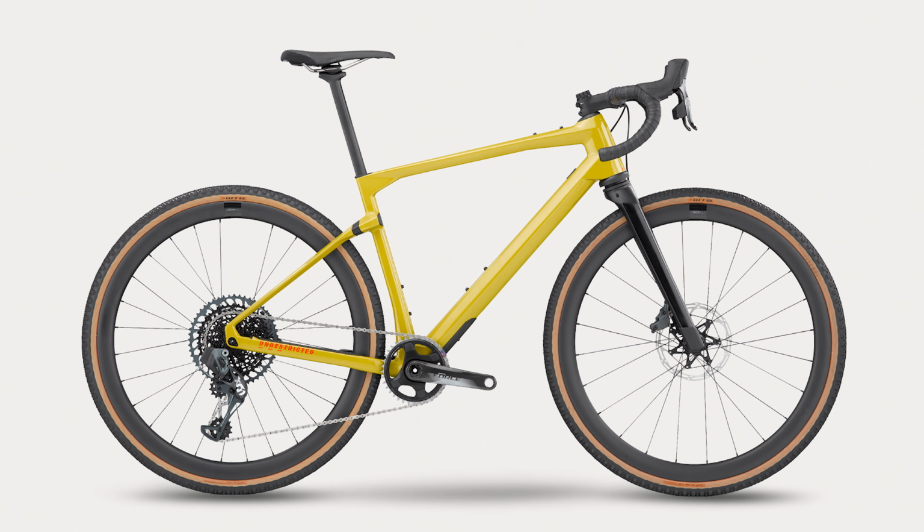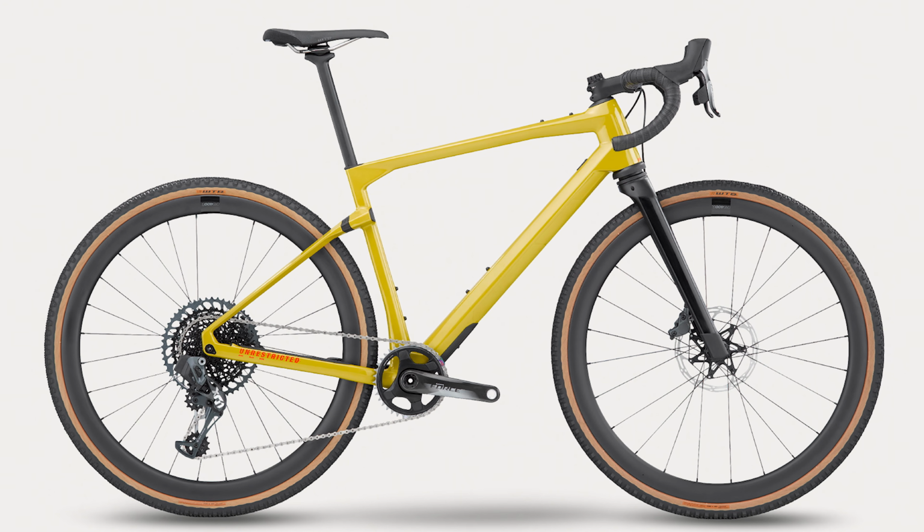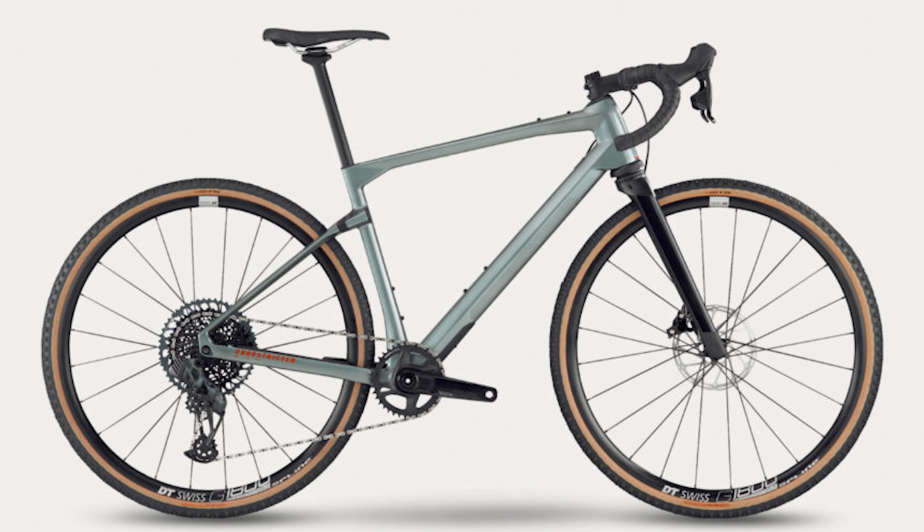BMC just launched their URS LT, or Unrestricted Long Travel gravel bike. Sure, it's a gravel bike. It's got gravel geometry. It's not that much of a bikepacking bike, but the interesting thing about this bike is it features a new fork with 20 millimeters of micro travel suspension built into the steerer.